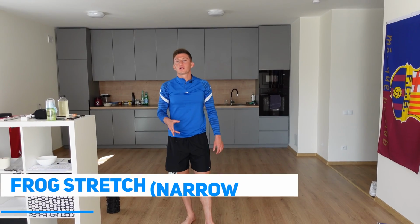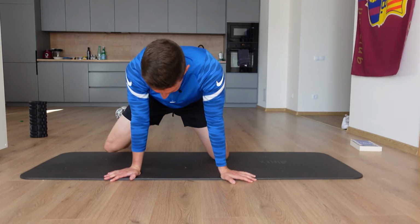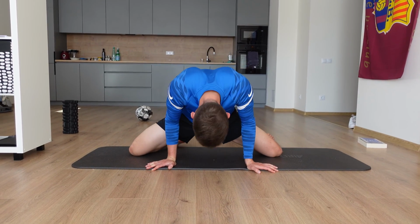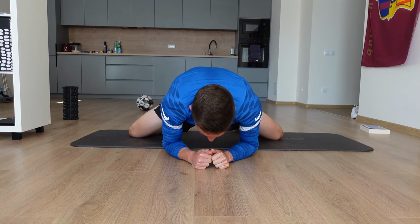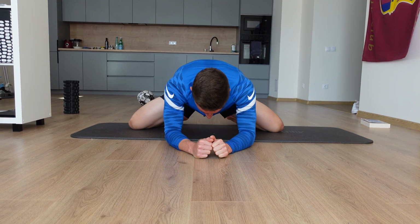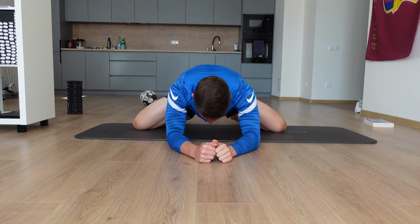So next exercise we're gonna go into, similar to the other frog position, but we're gonna put the feet narrow. That's gonna hit a different part of the adductor. Same exact thing, down in that frog position. What you wanna do is get those feet as narrow and close together as possible. Get on your elbows, and then you're gonna do the same glides to get in. So 5 to 10 glides, get yourself mobile.